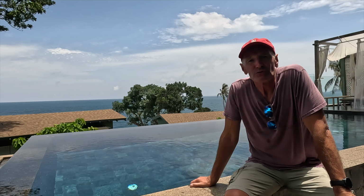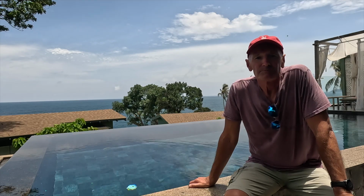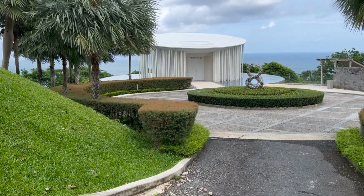Now this morning we walked up to the highest point of the resort, to the resort chapel, where over the last 16 years they've married, from what I believe, to be 1400 couples. What a location for your wedding. Have a look at the views. The Shore Chapel.